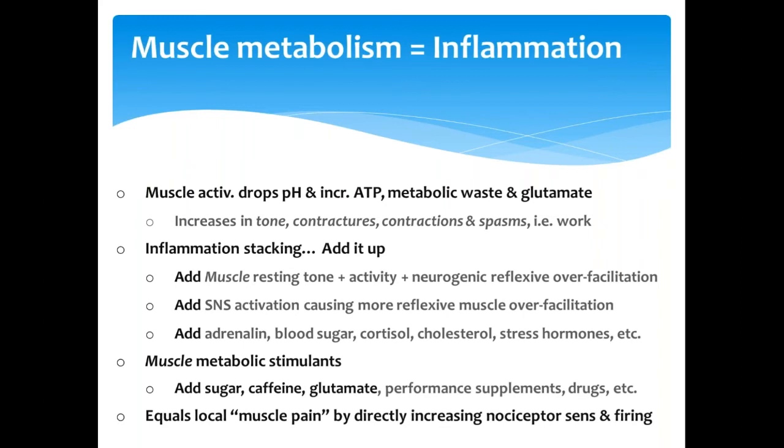So all of these processes, from muscle overactivity, from nerve-related reflexive overactivity or facilitation, from sympathetic activation, from adrenaline, blood sugar, stress hormones, etc., to sugar, caffeine, glutamate, and other things, they all equal muscle pain, because they all produce compounds that trigger the pain receptors in local muscle, directly affecting the muscle's production of pain.